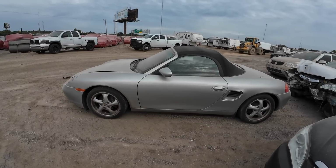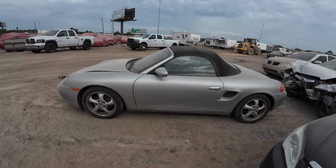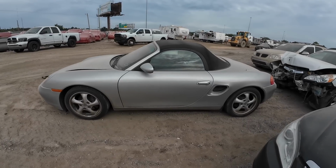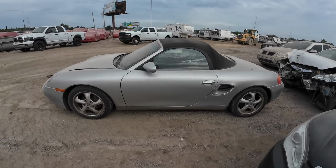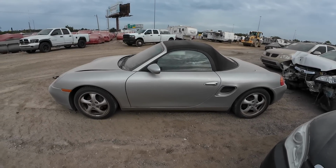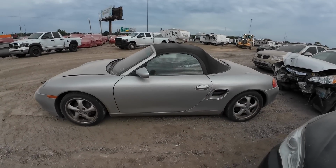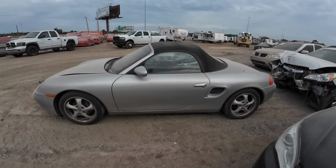But I'm not going to spend a fortune on it, because honestly, it's just not worth it to me. If this was a 911, that'd be a different story. But at the end of the day, there's not a huge market out there for the Boxsters. With that said, there is a market. People do love them, but most people want a 911.